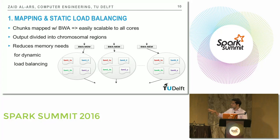That happens in the first stage, which is the mapping stage. We use the BWA program, which is a well-known program that is used almost by every personalized medicine institution to do the mapping, and also by other kinds of applications for DNA analysis. And the BWA program actually is able to scale easily, as I said, into a scalable infrastructure.